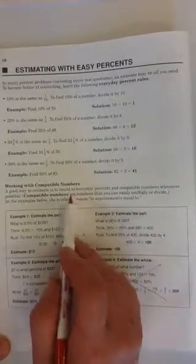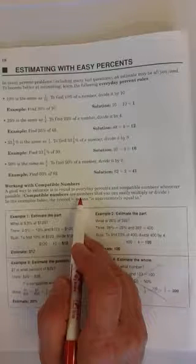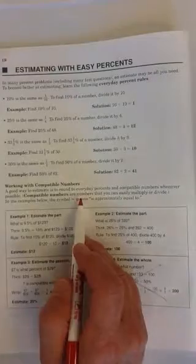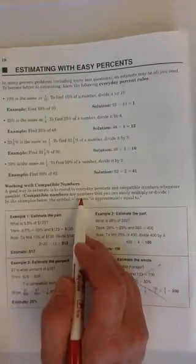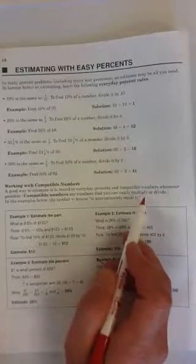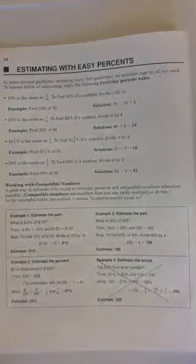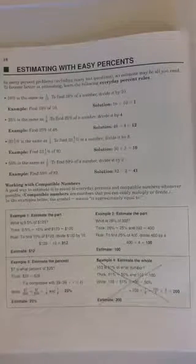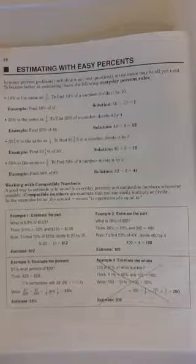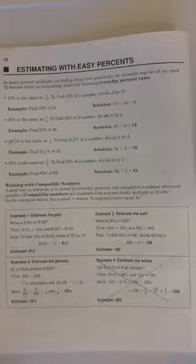So sometimes when you are making an estimation, you will round or you will just actually change a number in the problem to a number that's close by because that number is easy to multiply or divide with another number. We want the multiplication and division to be easy so that we can do that multiplication or division mentally in our heads or easily with paper and pencil.